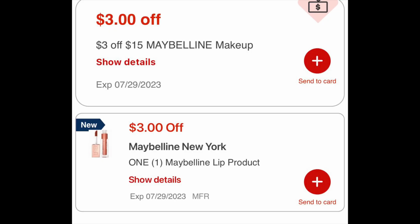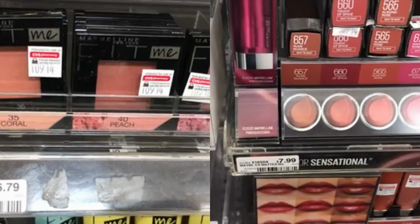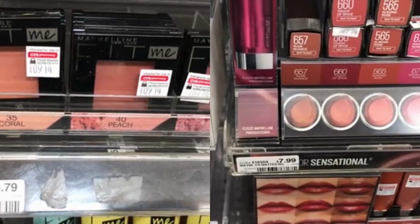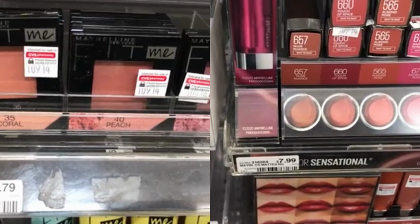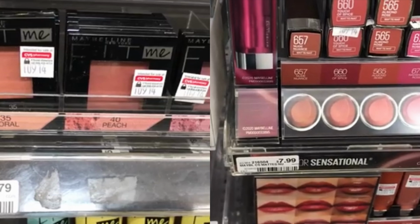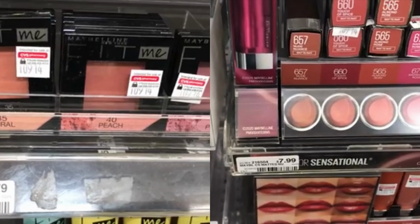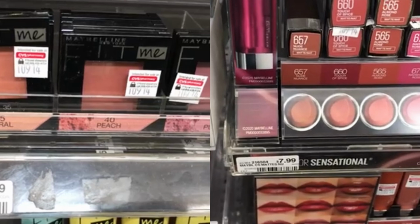I wanted to reach this amount because I have a $3 off $15 Maybelline CRT that I'll be adding to this. Everybody received a $3 digital coupon that I'll be attaching to the lipstick. And we all received another $3 instant CRT for Maybelline or L'Oreal Cosmetics. I have another $3 instant CRT that will also work with this. With the CRTs and the coupon, it will bring my total down to $2.78. I will pay that and get $5 back, making these two items free and a $2.22 money maker.